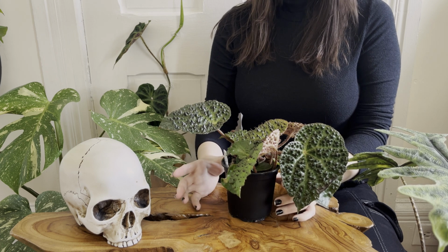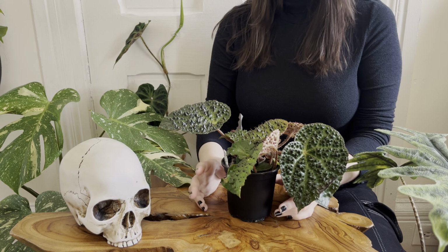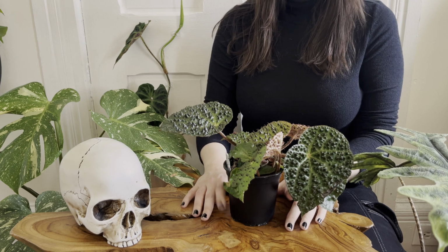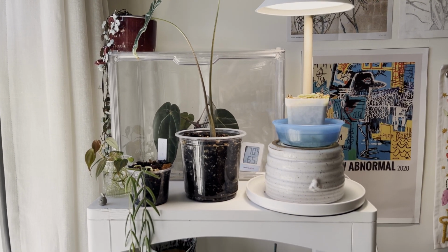I started out with about 6 plants, and now I have about 30. So quite a big jump. I'm still kind of in my beginner/intermediate phase of houseplant owning, but I've learned a lot, and I wanted to share all of my plants with you.